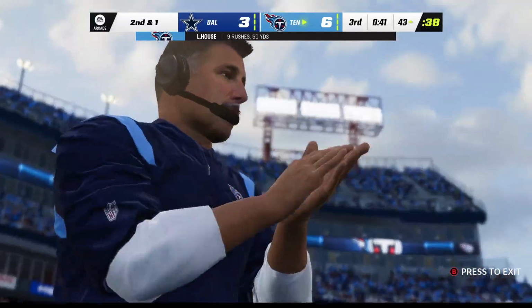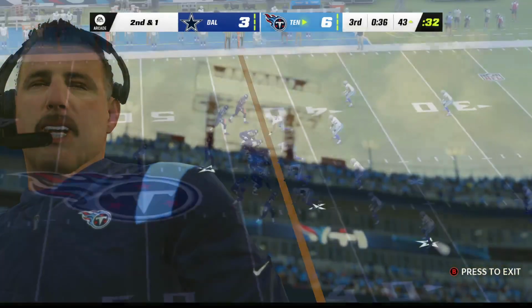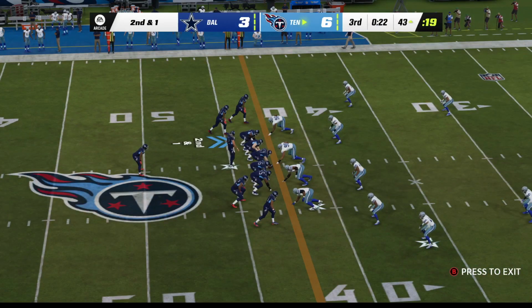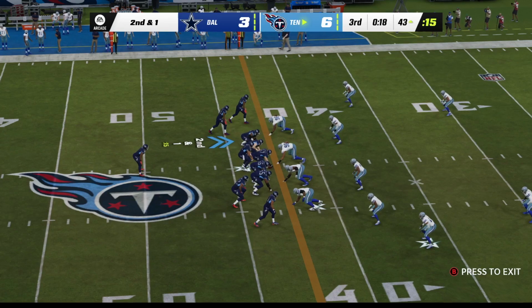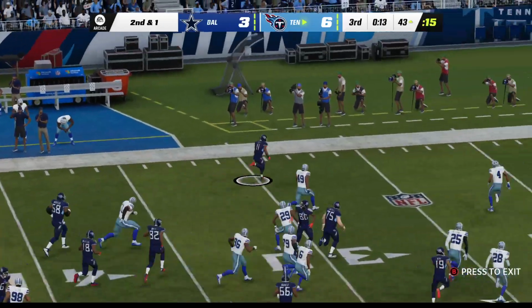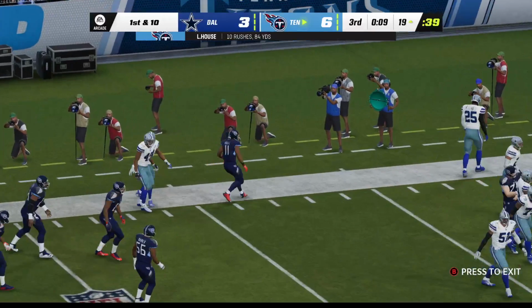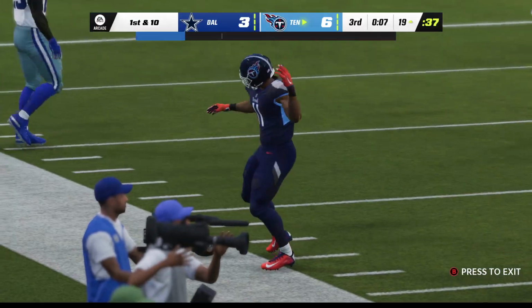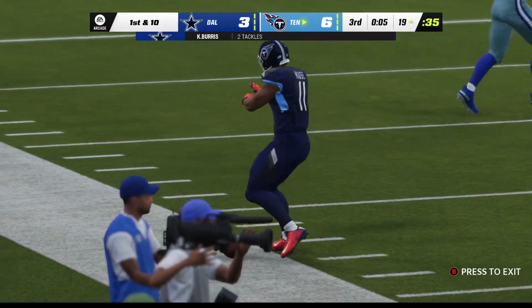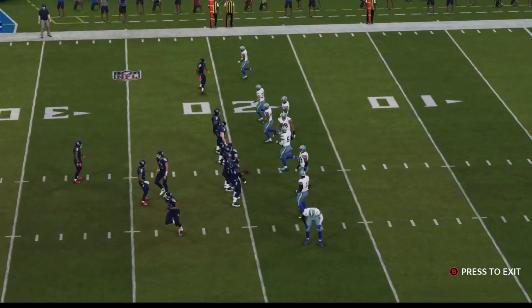Running game working. They'll stick with it on first down. A nice run there, 9 yards, and it'll be second down. Room here to run. Good yardage as he rumbles for 24 and a first.